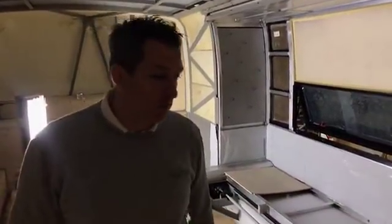Well, I say we should probably walk around the outside of the coach and kind of look at it. I know they're doing some work down in the storage bays, so that'll be kind of cool to show off. So let's head on outside.